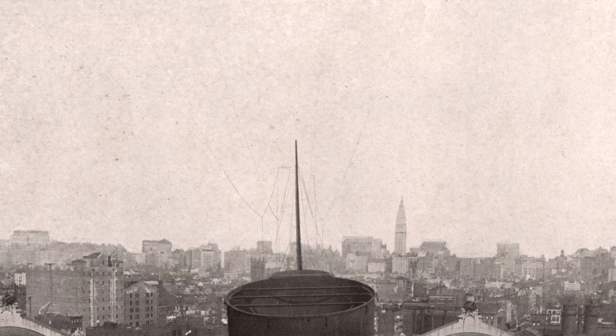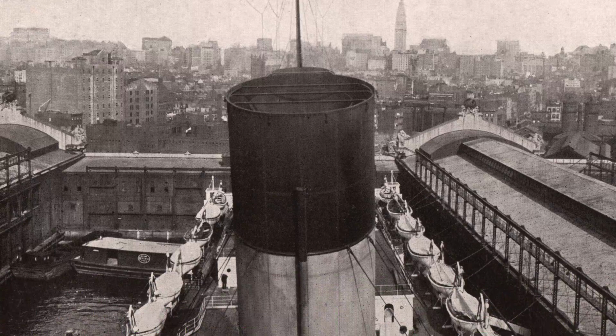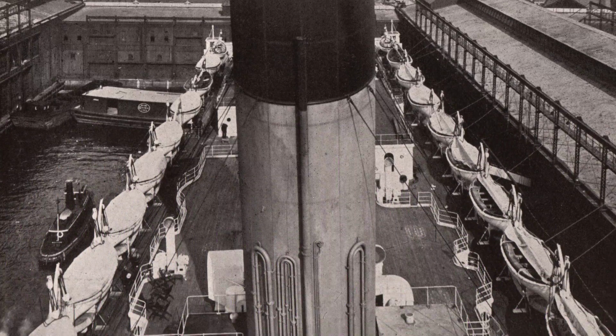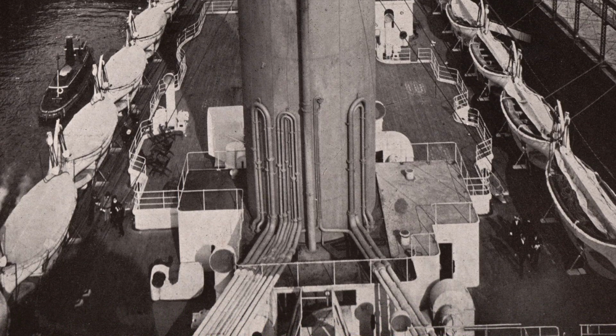And the other great photo, I think it's from the top of the fourth funnel. You look ahead and you just see New York City in the background. You can see all the way down, you can see the third funnel straight in front of you. And you see some people on the deck, and it's an impressive, bombastic photo.